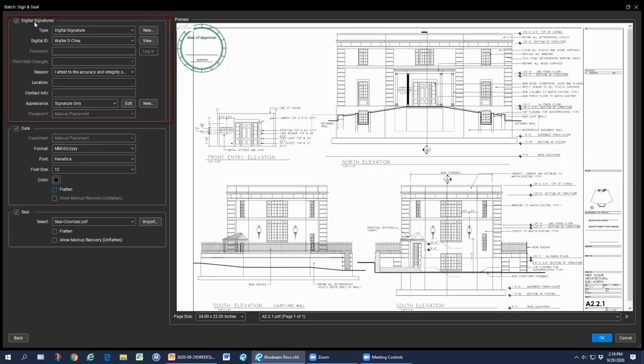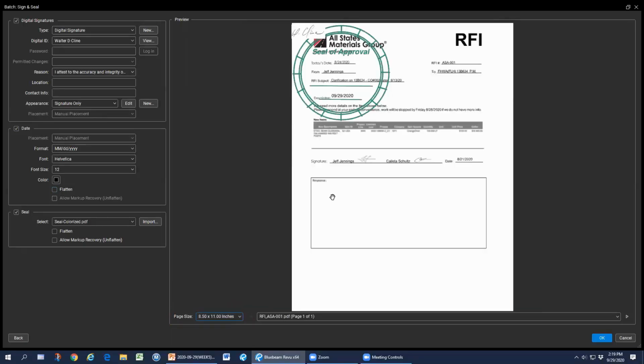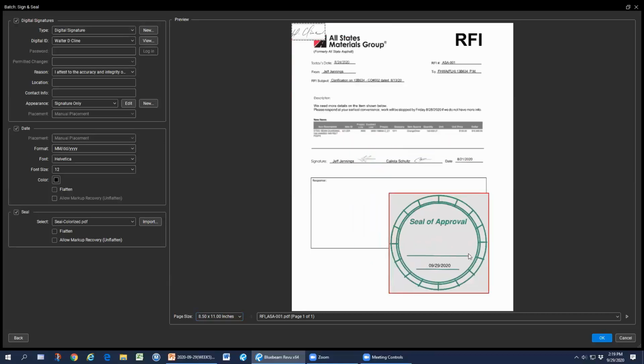Now I've got two different size sheets of paper here. So this is the most important part of the interface, for my dollar, this page size button down here. When you're doing a batch sign and seal, you always need to go to page size and make sure that if you're working with multiple size documents, you adjust your stamps, signatures, and dates to fit each document size. Because if you just leave them set to one method, they're all going to be in the upper left-hand corner like this.